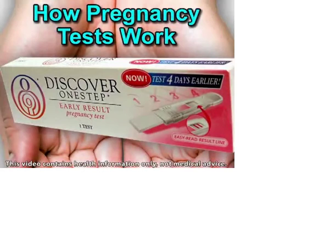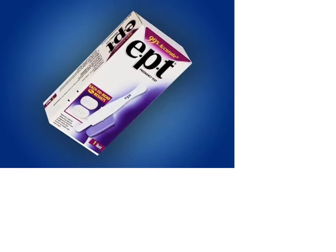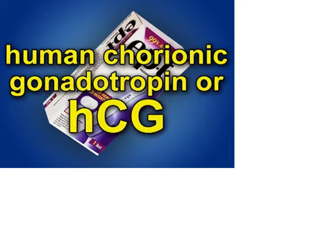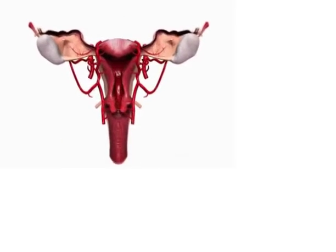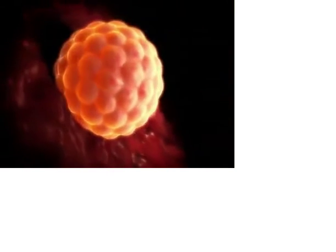Whether you really want to make a baby or are petrified that you're pregnant, your first step will most likely involve taking a home pregnancy test. To get the most accurate result on a home pregnancy test, it helps to know how the test works and when you should take it. Quite simply, a home pregnancy test detects the presence of a hormone in your urine called human chorionic gonadotropin, or HCG. HCG is a pregnancy hormone that a woman's body starts producing when a fertilized egg implants in her uterus.